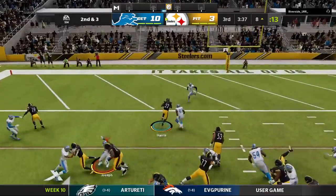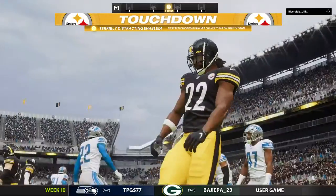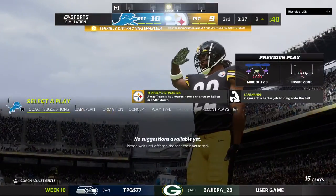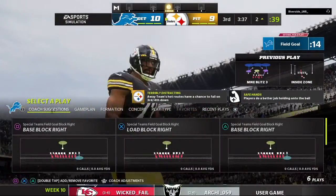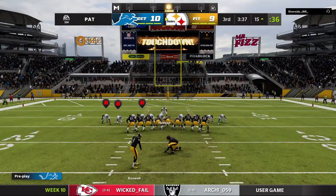Harris going to get it again on 2nd down. And he's going to take it in for a Steeler touchdown. Najee Harris, his 9th touchdown of the season. And the Steelers are an extra point away from tying this thing up.